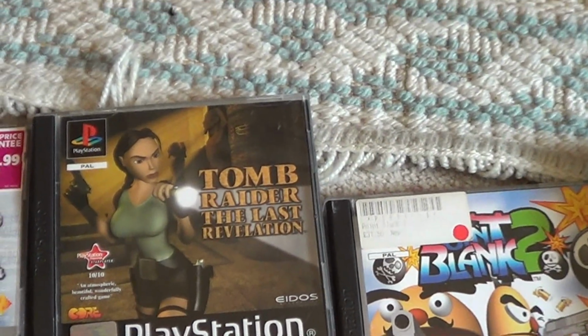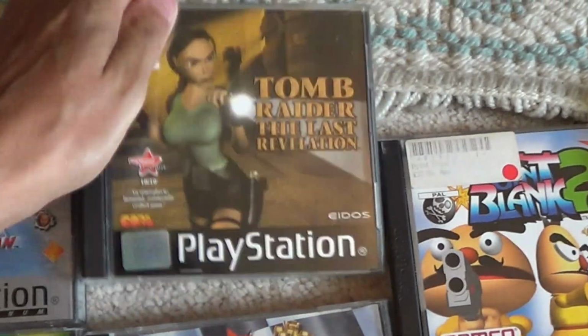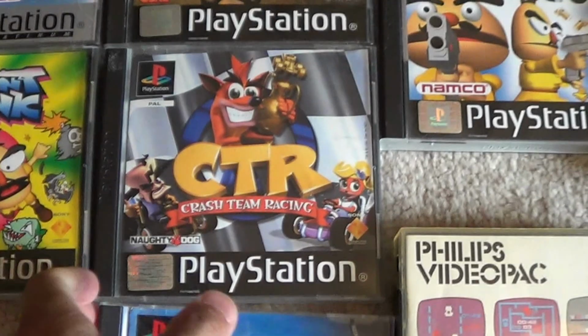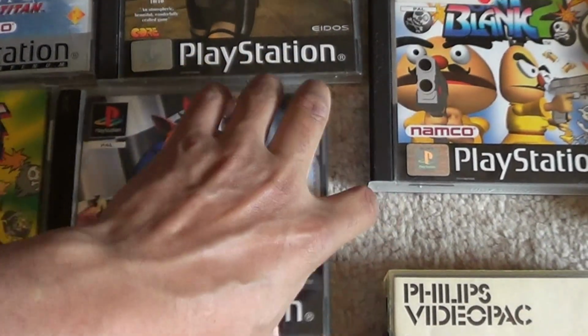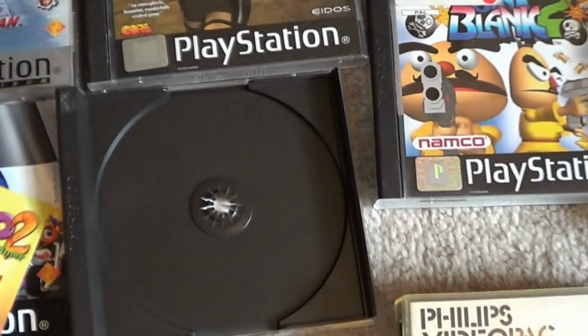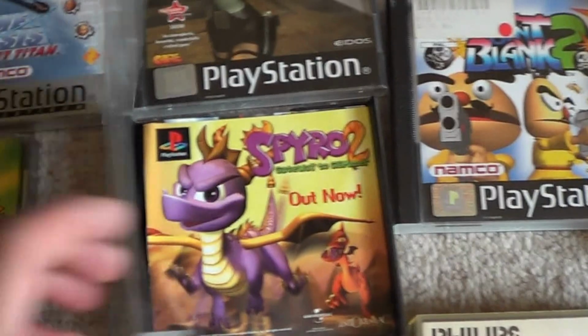Tomb Raider. This is the one I probably least played when I was younger, so I'm not quite sure if it's any good. So give it a spin. Crash Team Racing. It's got no game. I was gutted when I got it home. It's got no game.